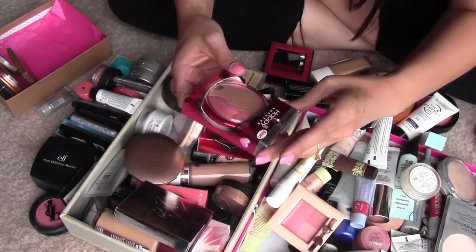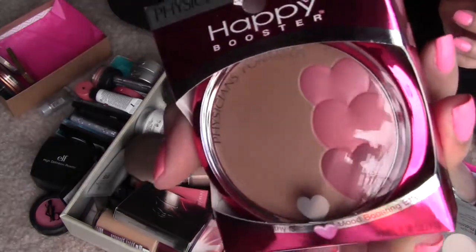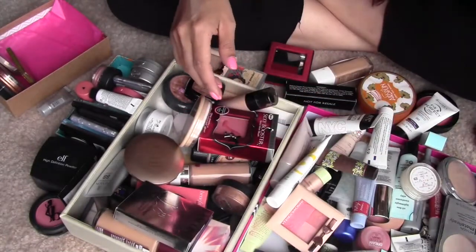Happy Booster, I think this is a bronzer. Glow and Mood Boosting 2-in-1 bronzer and a blush. So obviously I'm going to stick that in the unopened pile as well.